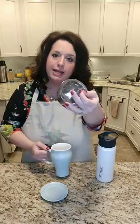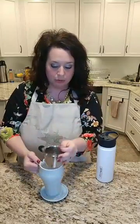So again, nice big infuser basket, very easy to clean. The mug can be microwaved, especially if you don't have a kettle. When you are done steeping, you can put it on the coaster, and of course you can cold steep as well. So a beautiful, beautiful gift, a 3-piece set.